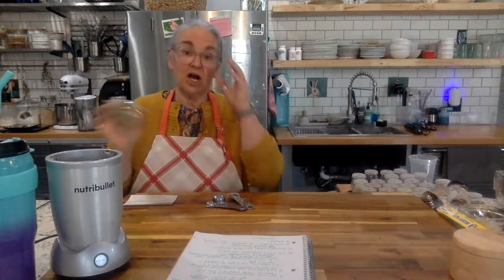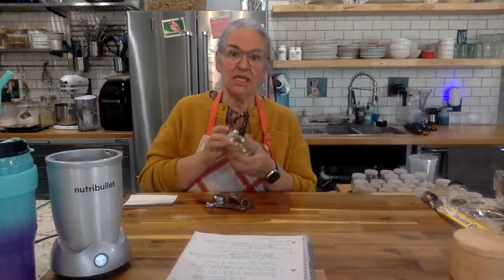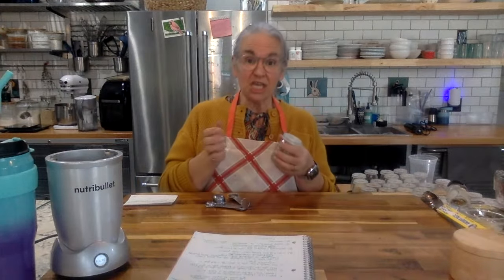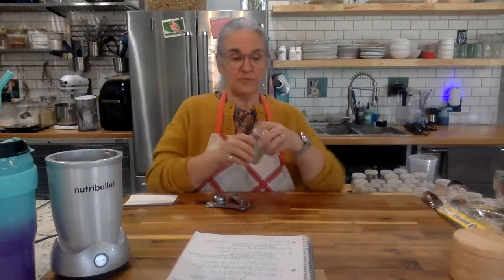This is great on all kinds of meat. Throw some into ground beef for burgers or ground turkey, to season some meatballs, or sprinkle it on some chicken or fish. This is a delicious all-purpose seasoning.